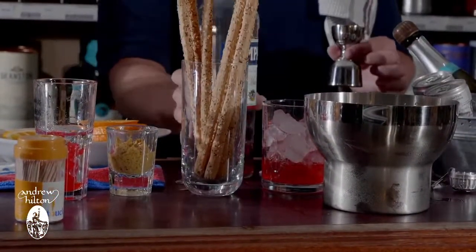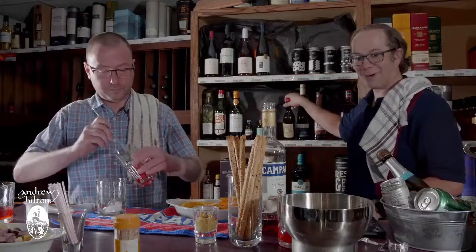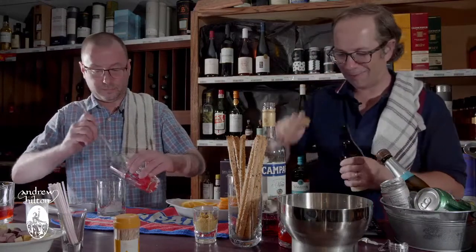You know, I noticed our bar towel is Campari. Thanks for bringing that, Mike. You're welcome. Donnie, would you be an absolute lamb and grab us an extra bottle of Campari? Because I have a strong feeling we might just need that.